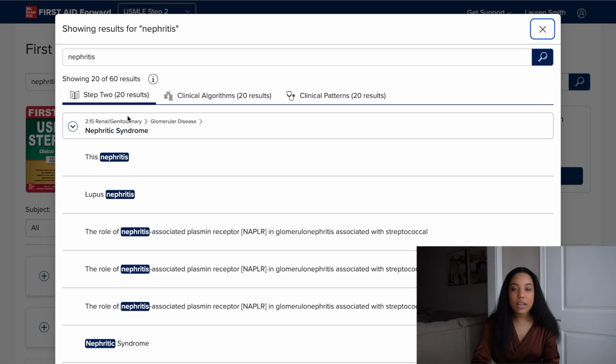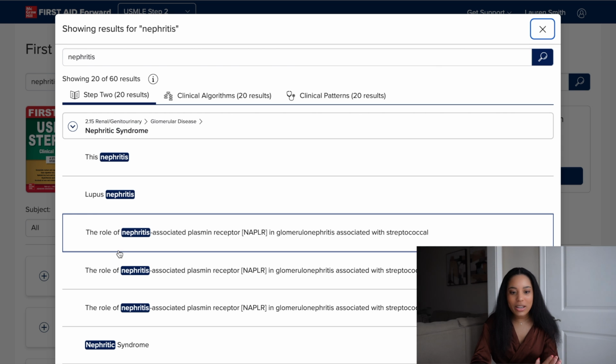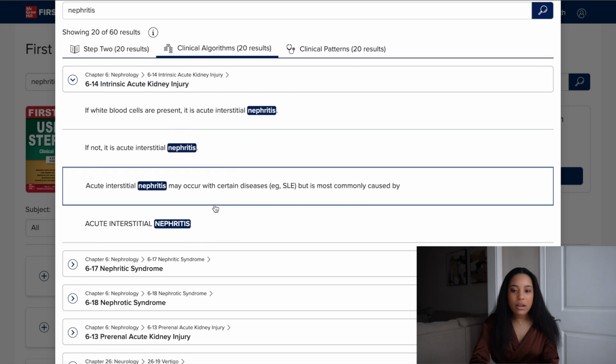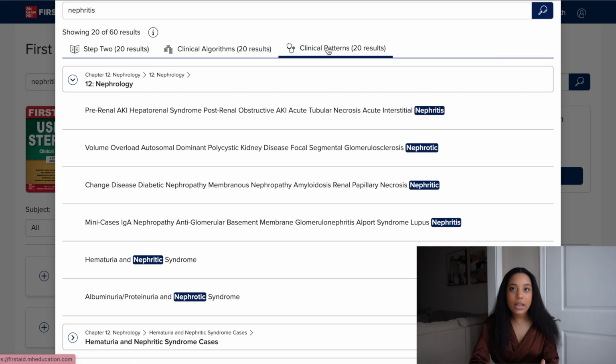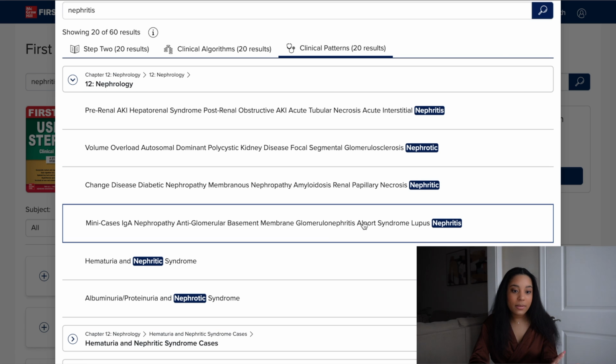Nephritis, which is such a broad word, by the way, to put in the search bar. Each textbook has nephritis results depending on what I'm trying to look up about nephritis and in what form I want to see it. Super cool.